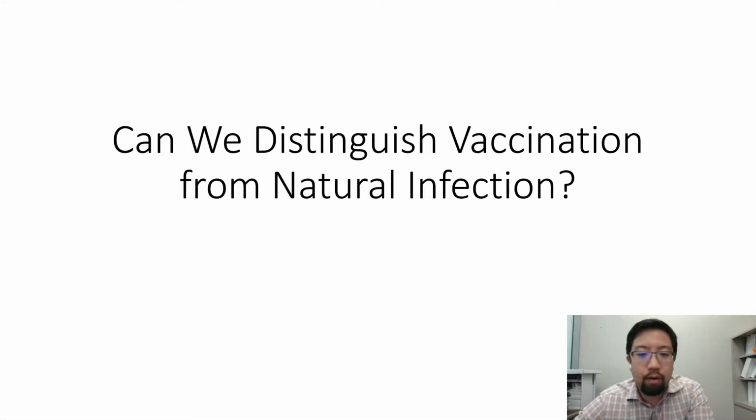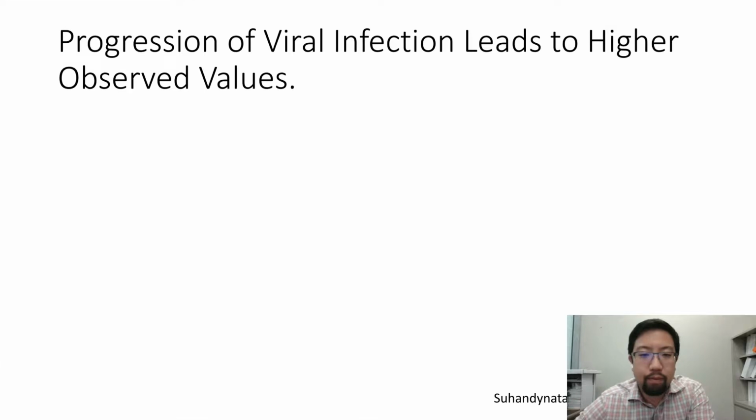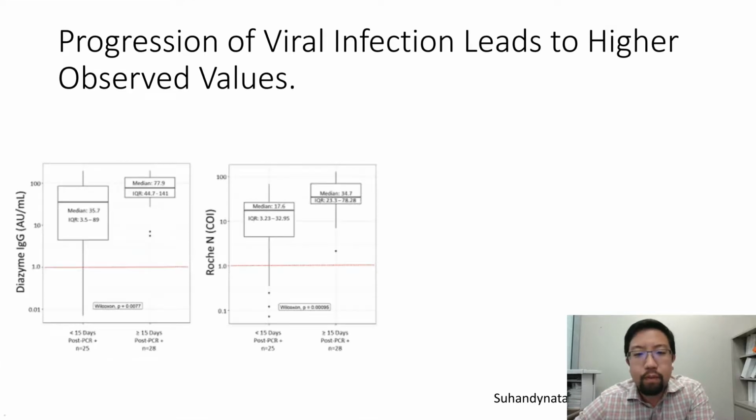So one of our last questions was, can we distinguish vaccination from natural infection? So what we did was we looked at two of our tried and true assays, the Diazyme IgG and Roche N assay, which at the time we called the total assay, but that total assay is only against the nucleocapsid protein.